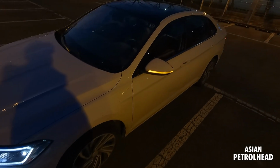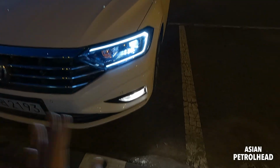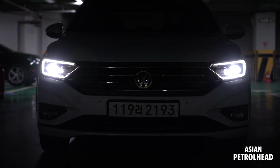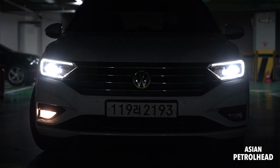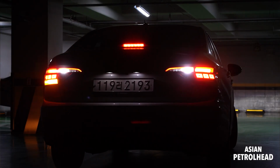So, I almost forgot to show you, but let me just put in some B-roll. That's DRL, headlamp, turn signal, high beam, fog lamp, cornering lamp, and this is what the horn sounds like. I keep forgetting everything nowadays.